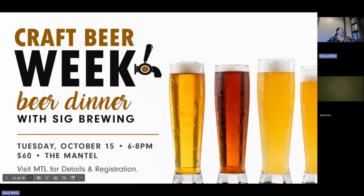Craft Beer Week is coming, and we have a lot of different events. One of our big ones is going to be our Craft Beer Week beer dinner. We hardly ever have beer dinners here because they are difficult to activate just with the way that our liquor permit runs, but we've managed to pull it off this year. So it's going to be similar to how we run our wine dinners. There's going to be a 4-course meal paired with beers at each stage from Sig Brewing, and they make exclusive one batch craft beers. So they're all going to be unique beers, and it's going to be a really good experience.